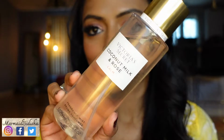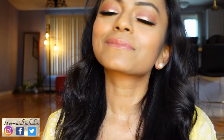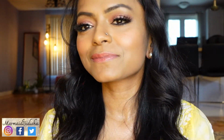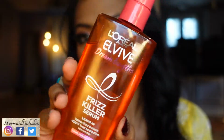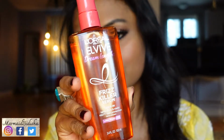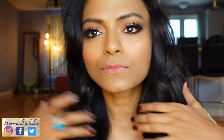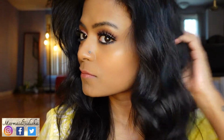And then my current favorite is this Victoria's Secret Coconut Milk and Rose Fragrance Mist. Love it, it's so feminine. If you're looking for an anti-static hair product, get this. This is a lifesaver. This is the Frizz Killer Serum from L'Oreal. Saves your hair from heat as well as makes your hair look very smooth.